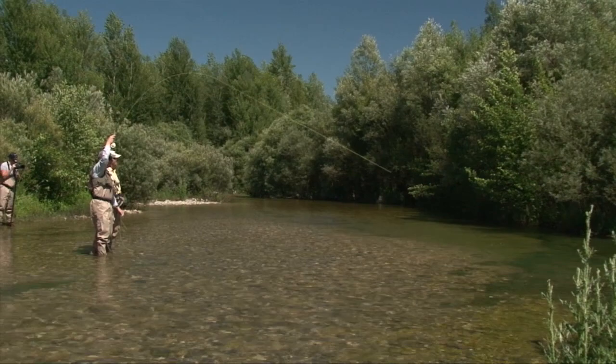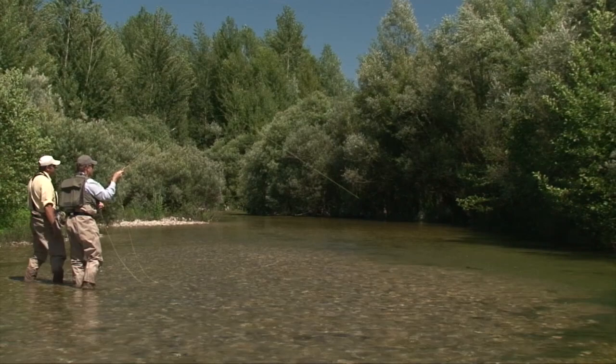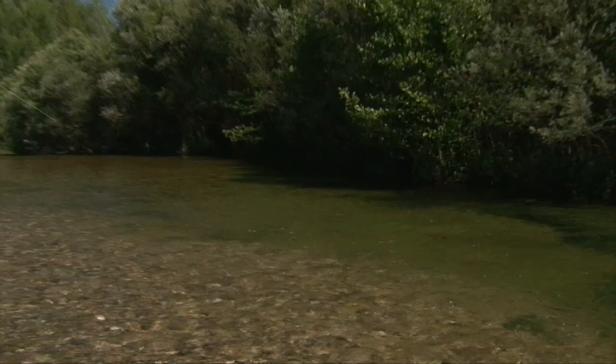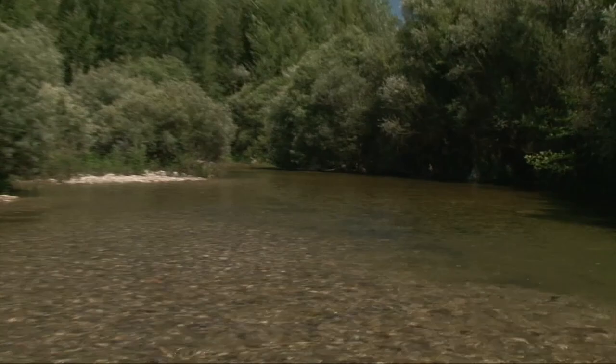Italian brown, baby! Right. What a beautiful fish. Boy, it's just amazing. You just sit there and really kind of the cat and mouse game. Boy, it's just beautiful. Great job. Great job, Niccolo. Let's get him in for it. Try to come over here with him, so you can land him in the shallow here.